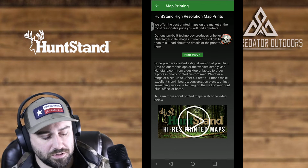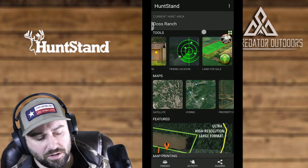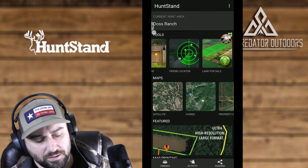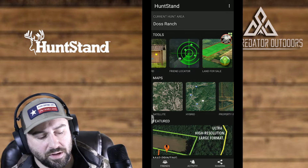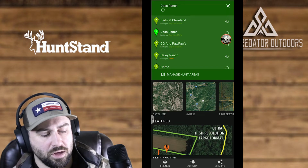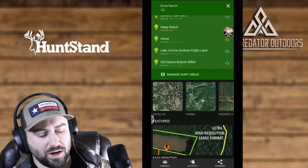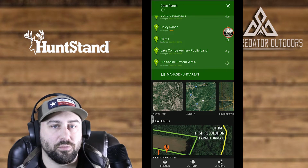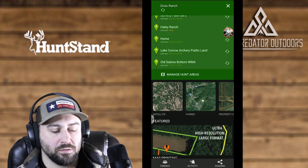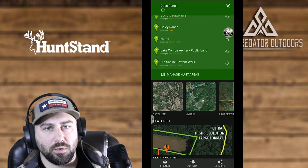That's really awesome. So anyways, going back here, I'm going to go take a look at this map here. So you can see at the very top here, one of the things that I love about this too, again for land management, or just having multiple hunt areas, is to be able to choose which hunt area you're working at. So you can see at this top bar, I have several of them. I got a little map for my house, so I actually use this more than just for hunting. I also use this for scouting out land for running and stuff like that. So I've actually plotted around my neighborhood in the suburbs here.